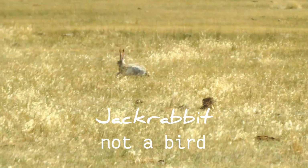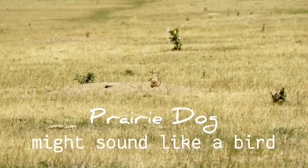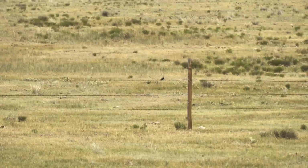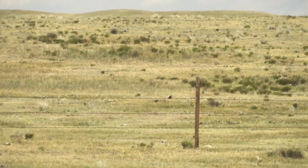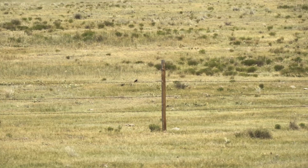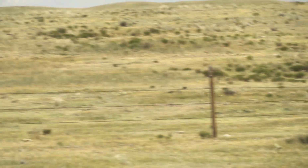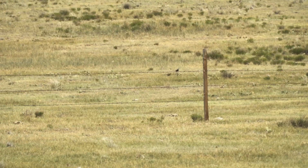What a big boy. Oh, yeah. All right. What do you think? Can I back up a little bit and get closer? Yeah, I guess so. It's our best chance so far, like an identifiable longspur.